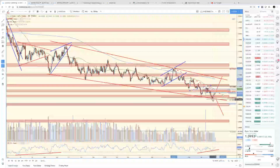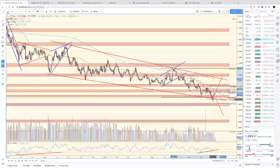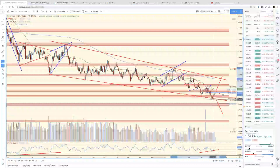So I'm pretty certain that we're going to get a huge squeeze in the euro, in the pound, and in mostly everything against the dollar at some point. But there is no indication that this is the point.